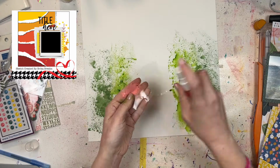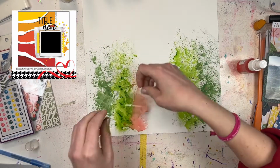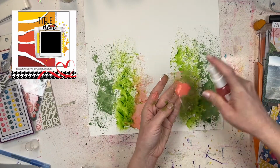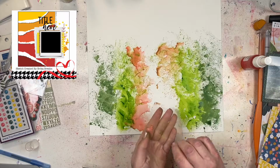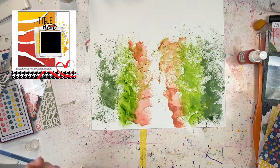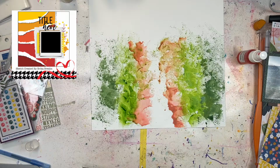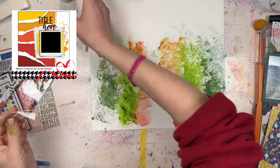It's kind of corally, so if they don't make that color anymore, look for something that's kind of pinky with a little bit of orange in it, if that makes sense. I wasn't letting the colors dry in between doing this. This is just the packaging technique. So some of the pink blends in with the green and gets a little brown looking, but I'm totally fine with that.